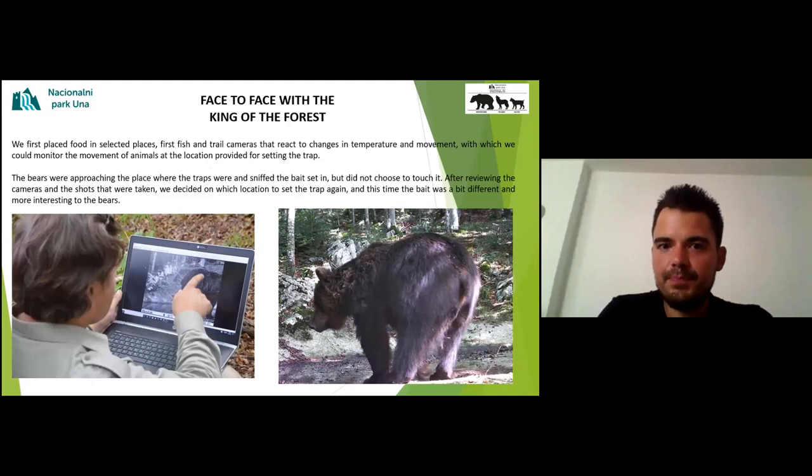And the bears were approaching the place where the traps were, and they sniffed the bait setting, but the bear did not choose to touch us. That was a really shocking situation for us when we tried to catch our first bear. After reviewing the cameras, like my friend is doing here, and shot the first bait, we decided on which location to set the trap again. And this time we had more luck because we caught the first bear.